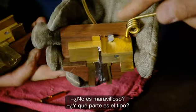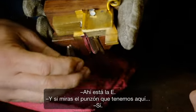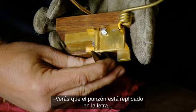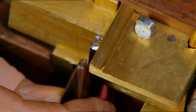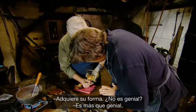So which bit is the type? Well, there's the face we formed. Oh my God, there's the E. It's an exact duplicate. And if you look at the punch we have here, you'll see that that punch is replicated on the face. Yes, it's identical, because it's back to its form. Isn't that neat?